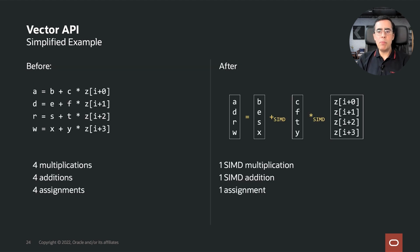Here's a conceptual model of a vector operation. Instead of needing to repeat operations, we can achieve the same result with a single pass. These types of operations are very common in machine learning and cryptography. So when these APIs are finalized, we can expect libraries that provide those services to become significantly better.